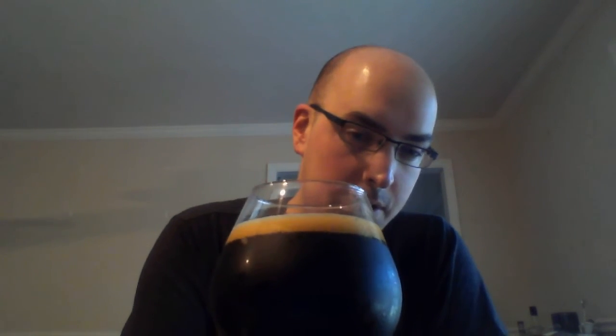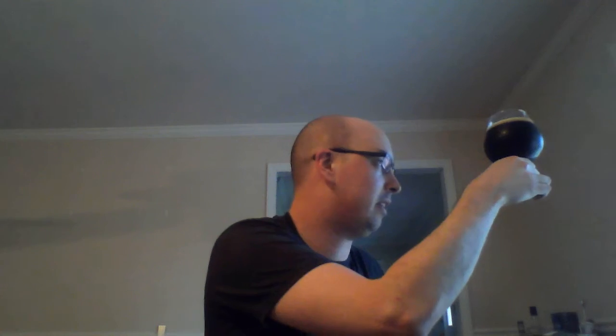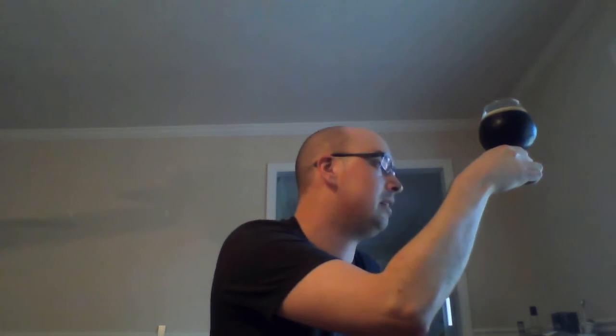Almost like a pair of khaki pants in a way. Bubbles are pretty nice and tight. There's some bigger bubbles. It's definitely popping and fizzing. As you can see, the head has already started to dissipate a little bit. Bring it up to light. There is nothing going through this. It's as dark as Epstein's heart, if you will. It's just an absolute event horizon of light. It's sucking everything in. I can't get anything through this.